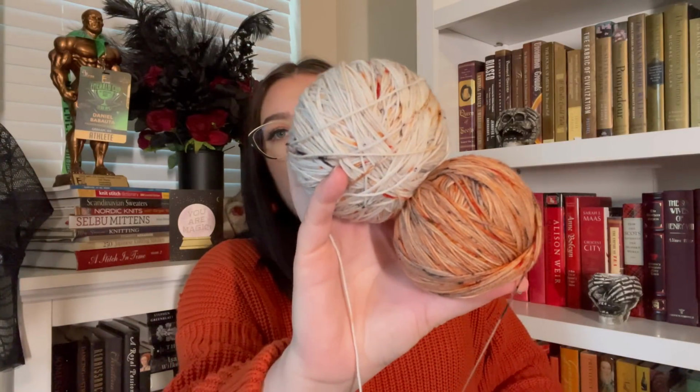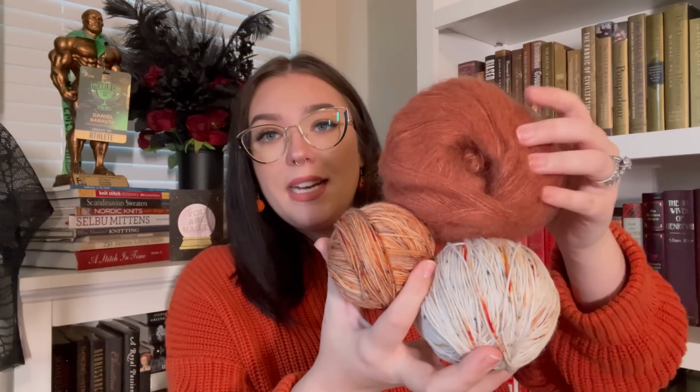So here are the two main hand dyes. For the stripe portion of the Lily Pilly, I decided to stripe it with one strand of mohair and one strand of, I think this is Phoenix, yeah, Phoenix, which is just a beautiful orange. And I really like it.